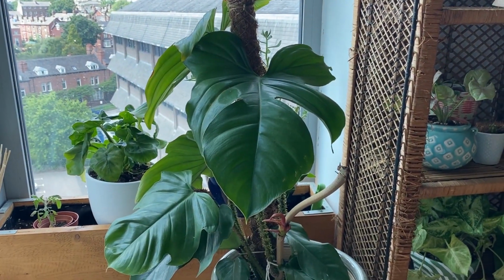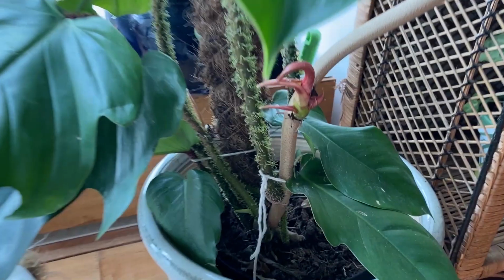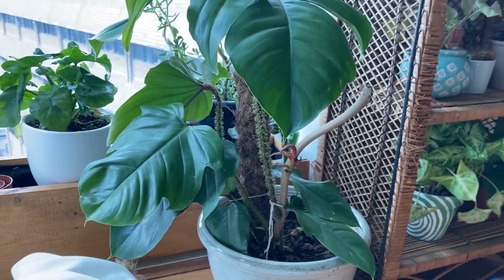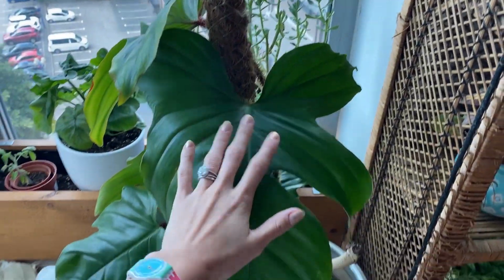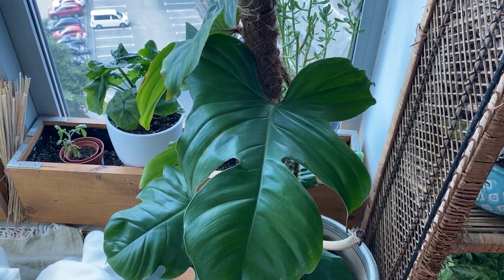This is my Spam Farm. New growth, which is amazing. I love it. I can't wait for that to grow. I'm really pleased with this plant. This is my favourite leaf in my flat. It's just so, look how big that is. It's huge. I love it.